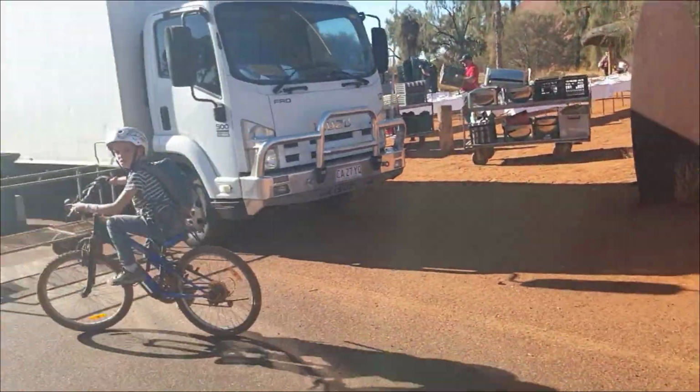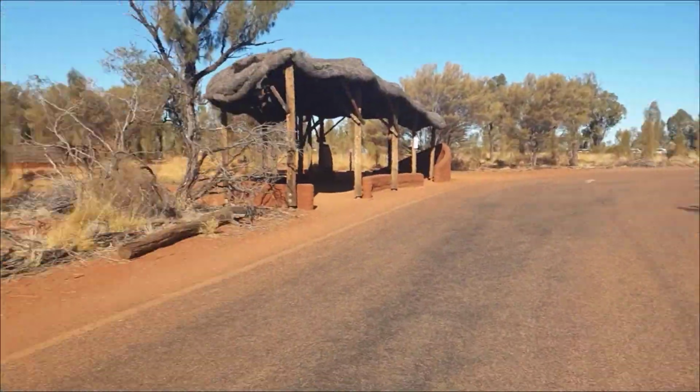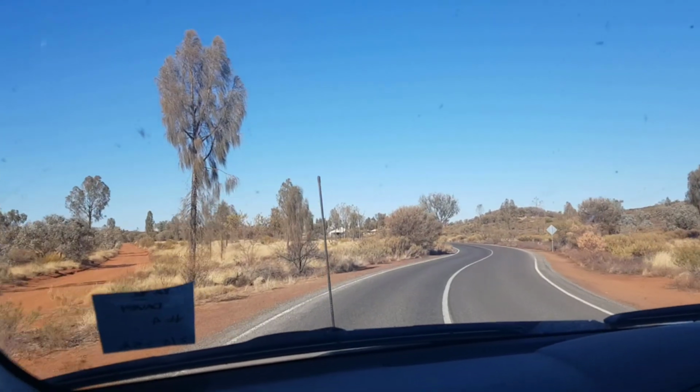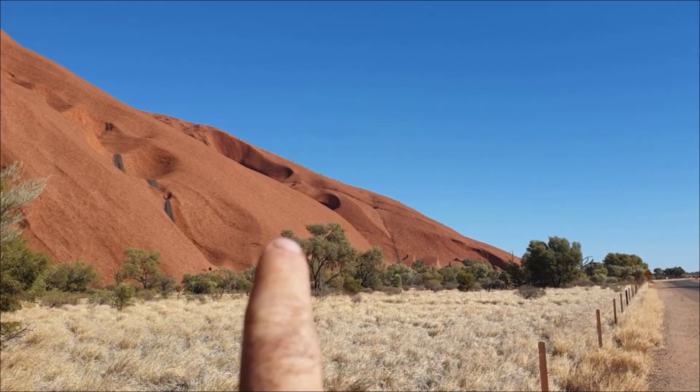The boys have made it, loaded our bikes back. Now we're going to go and have some dinner, and then what are we doing this arvo? We're going to go see the sunset. Beautiful. You can see all the people up there just working their way up.